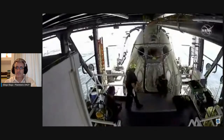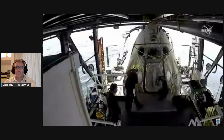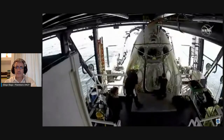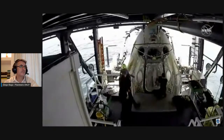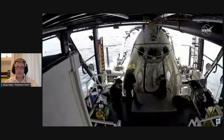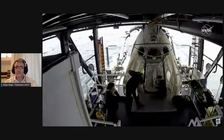Just a little commentary on the hatches that we've been talking about. While Dragon's top hatch is used to connect to the International Space Station, that's the one located under the nose cone, which is currently hidden at the top of the capsule. The side hatch is what is utilized for ingress and egress, both on the launch pad as well as here on the recovery vessel. When the capsule is docked to the International Space Station, they will use the forward hatch to exit and enter the capsule.